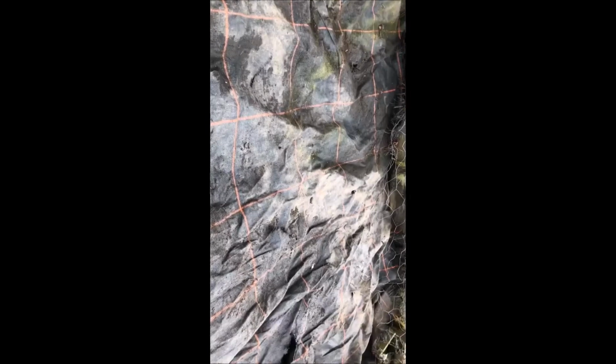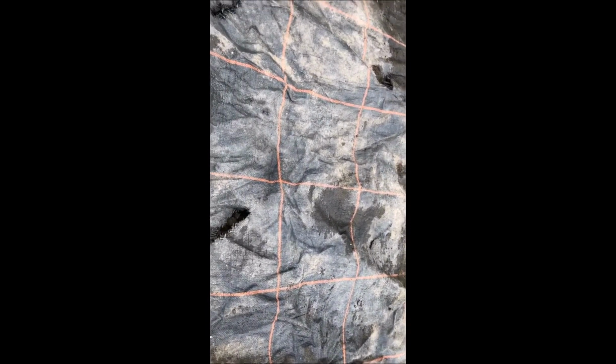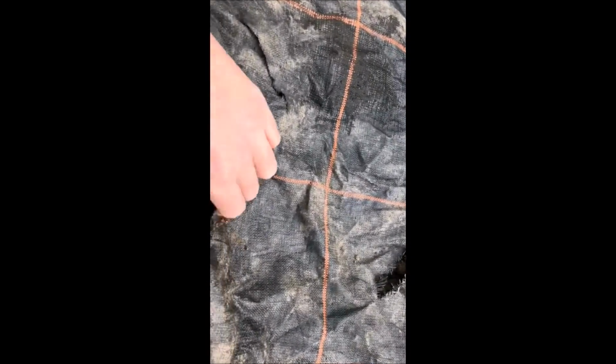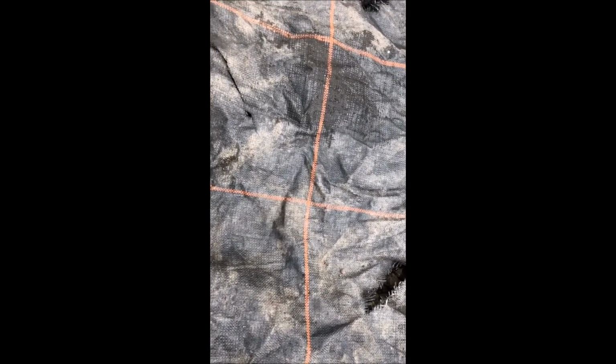Okay, so now I've covered it with black plastic, black membrane. Not that cheap material stuff, it's the proper tough plasticky stuff that won't disintegrate. That material stuff is absolutely rubbish. You might see it cheap in shops, but don't buy it, it's not worth it. It'll just disintegrate after a year.